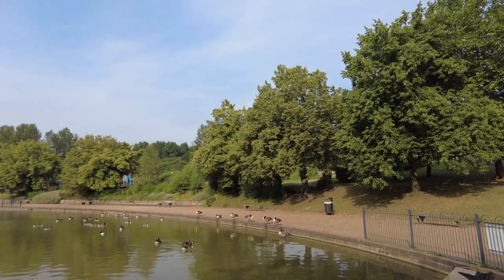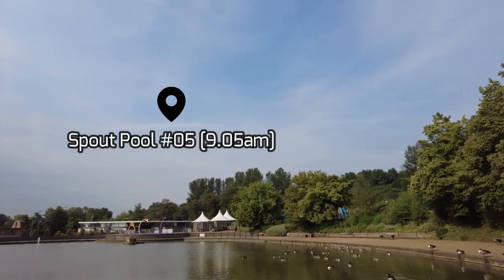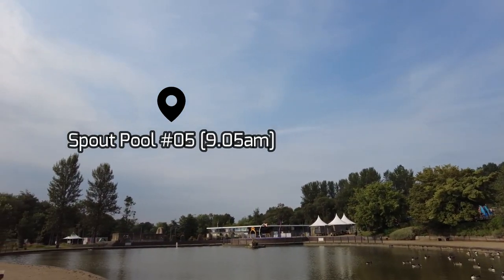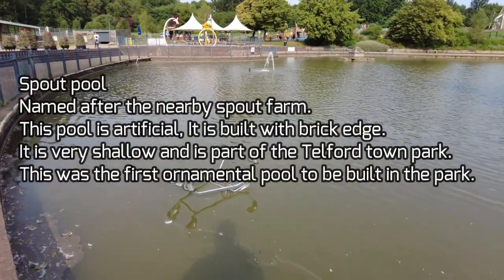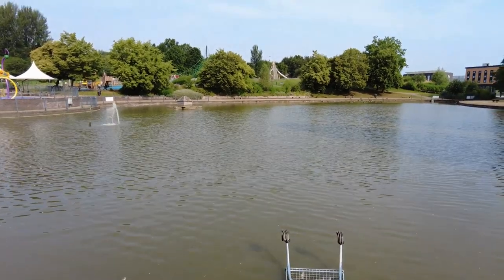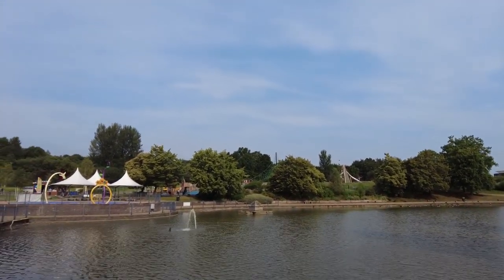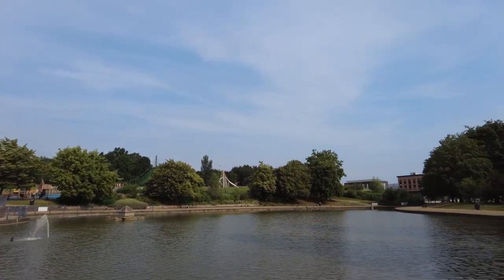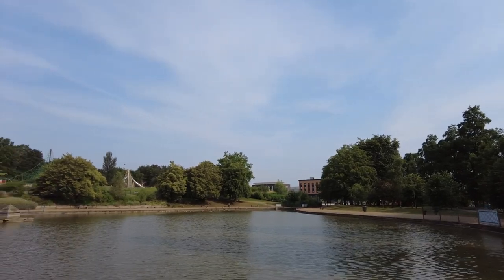Here we go, we have pool number five, which is called Spout Pool, and this again is another man-made pool in the town park, and you can see the visitor centre over there and local monuments. You can just see how beautiful it is here. You've got that little water feature there and the dug house and this sculpture.